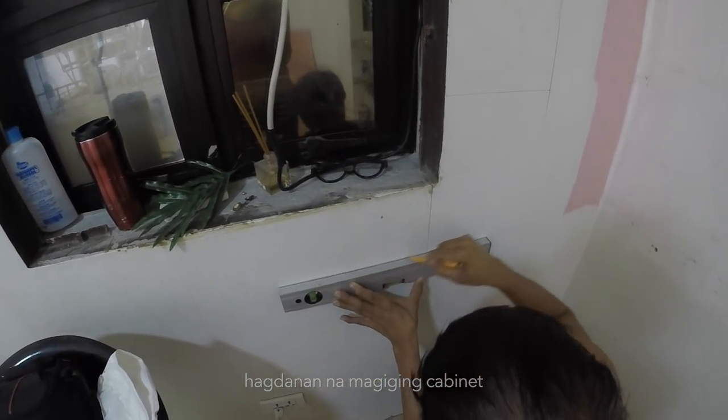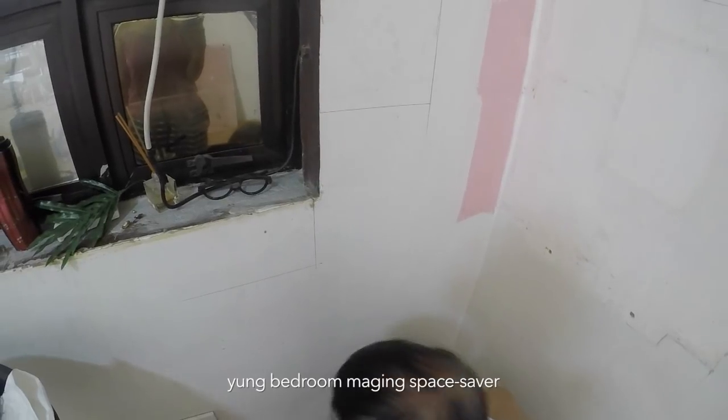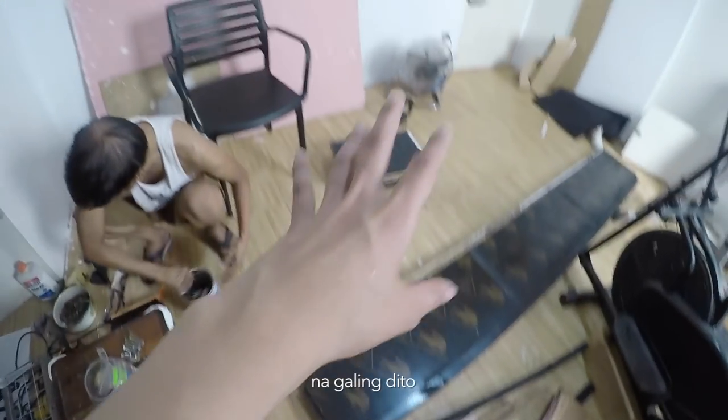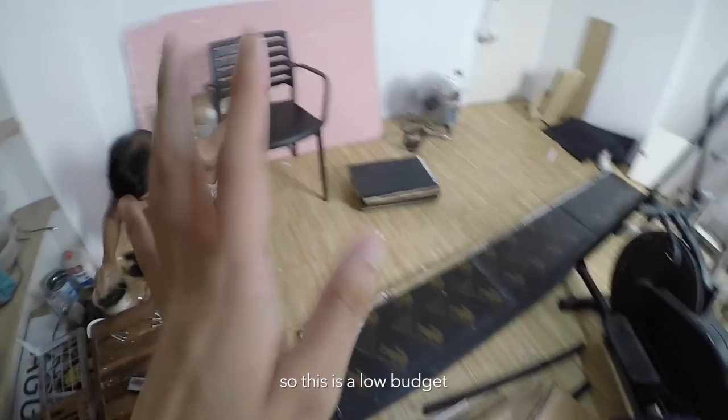Magiging cabinet. Ano, shelves. Kasi gusto namin yung bedroom maging space saver. So this is shelf. Siyempre yung magiging hagdan papunta doon sa taas. Tinanggal na namin yung wall shelves dito. Ito na siya. So bala ko ilagay na lang siya doon sa taas para hindi sayang. Ito yung mga kahoy na galing dito. Recycled kahoy. So, this is a low budget room makeover.